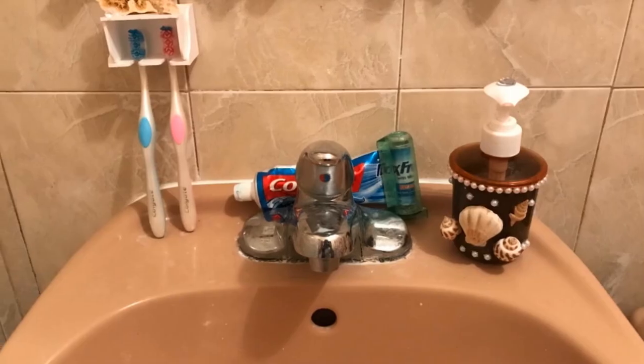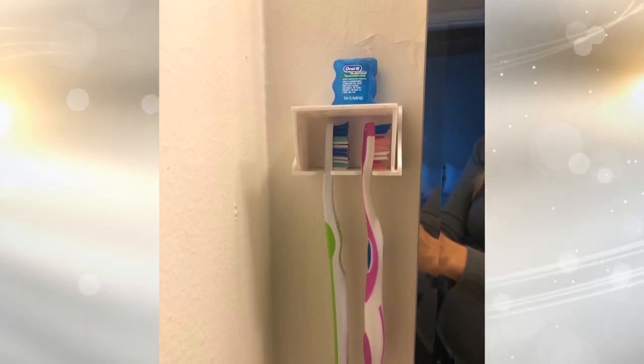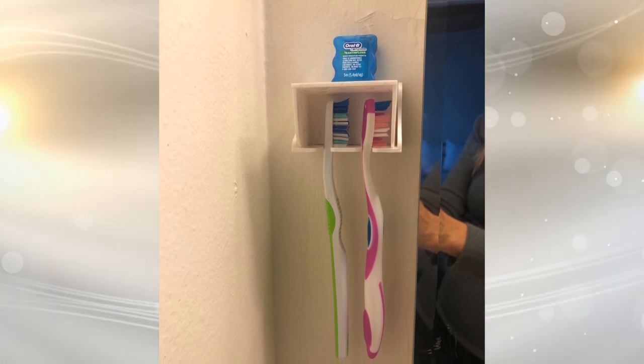I use this in my apartment bathroom. I don't have much counter space, so this is great and works very well. The case opens when you pull the toothbrush out, which is good, so after I'm done brushing, I put it back in the case and close the lid.